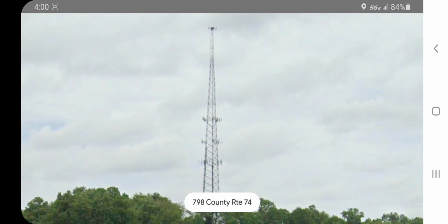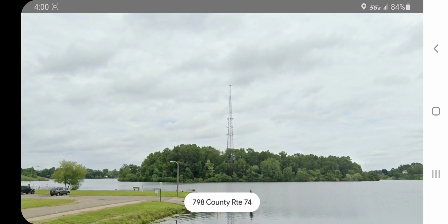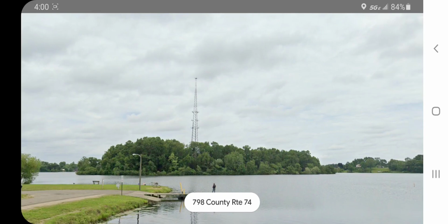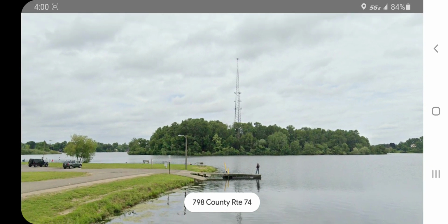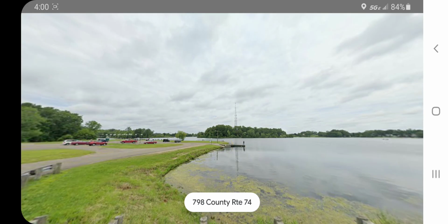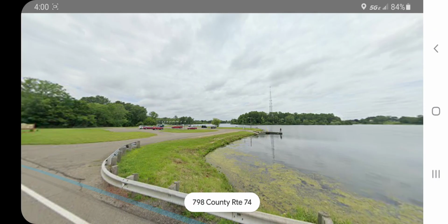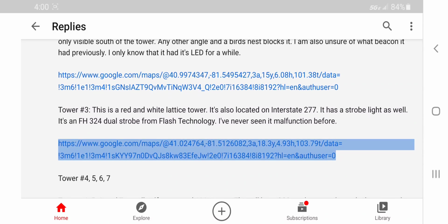Because I like the way it looks right here. So if I had to guess what the original beacon on this tower was, it was probably a Flash Technology dual strobe, because that's a common beacon in Ohio that I heard of. It used to be a very common beacon in Missouri as well until the modern LED takeover. Alright, looks like this is going to be a short one, so I don't have to read this off camera.